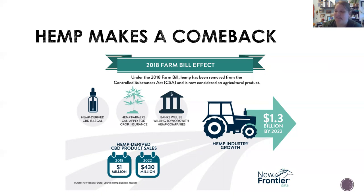It makes CBD products legal. It also helped make hemp be considered an agricultural product, which we'll talk about a few of these things, like crop insurance. It means that banks are willing to work with hemp farmers and give them loans in order to purchase, whether it's the land, equipment, or plants to start growing. But big win. And really the first huge push of, everybody wants to grow hemp.